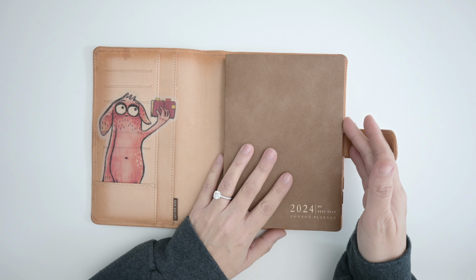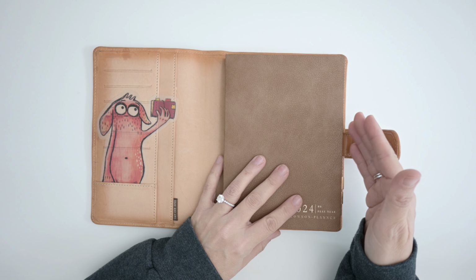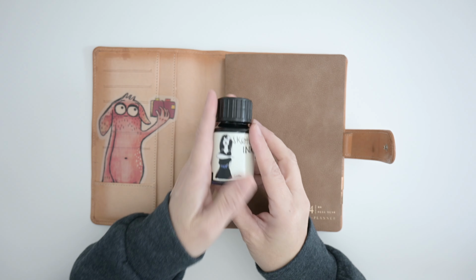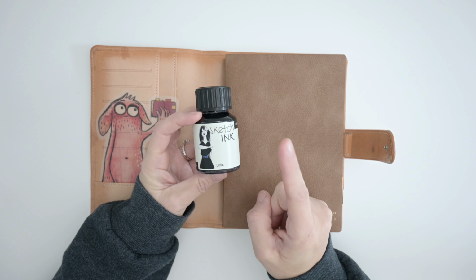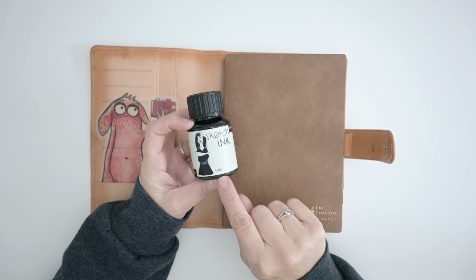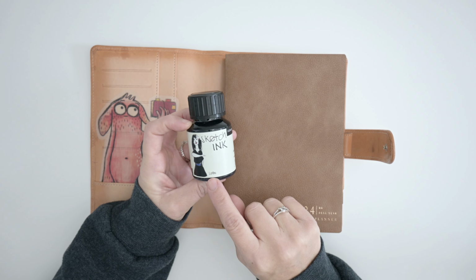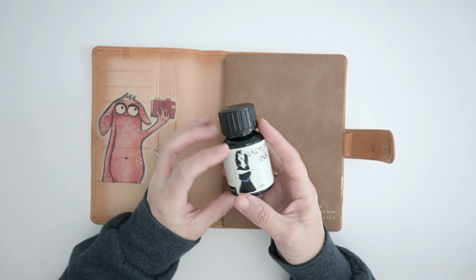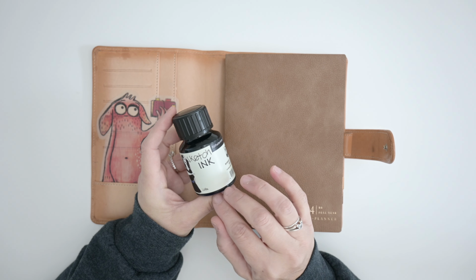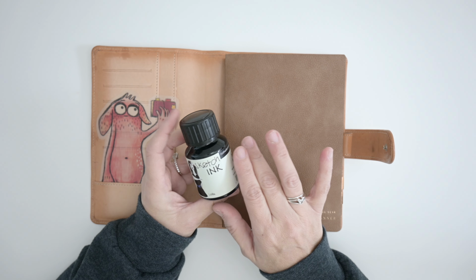So I got my planner and I didn't have the ink that I wanted to use. It finally came and I grabbed the wrong one, but this is the ink that I've been using for about a year now. And I've actually been using the color Lily, not this one. I grabbed the wrong bottle, but it's like a greenish brown color.